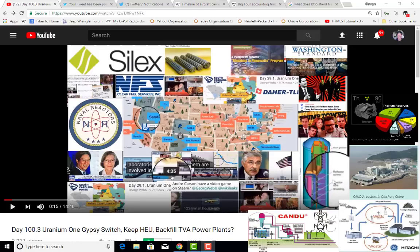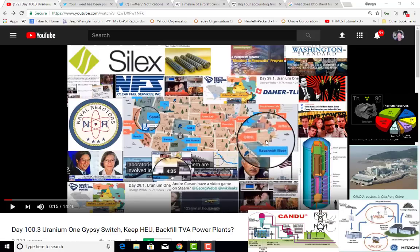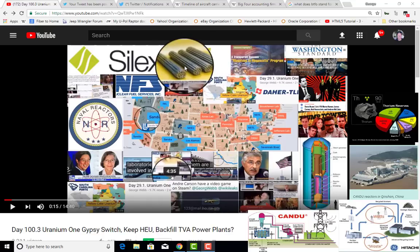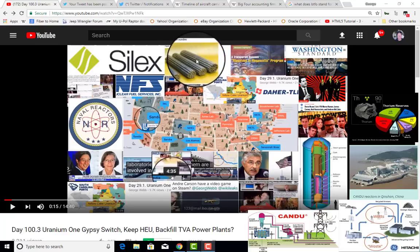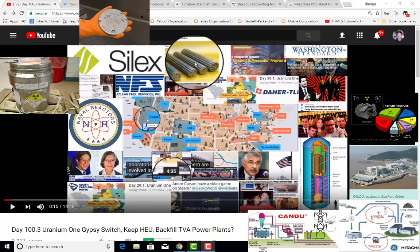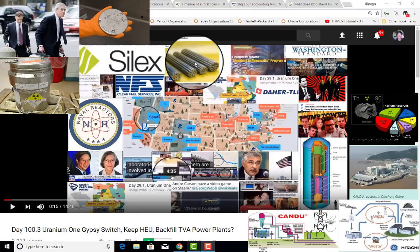Okay, it's day 101, and I'm going to try for a simplified version of version 3 yesterday. So I'm going to have this can-do 7-inch uranium fuel rod here represent highly enriched uranium. I'm just using this as a symbol. But this is coming into the United States beginning in 1993. There's 550 tons of it coming in from Russia.